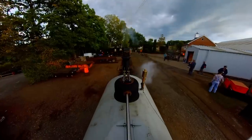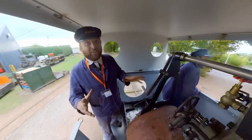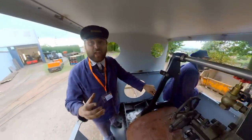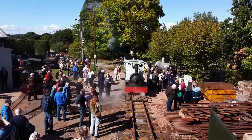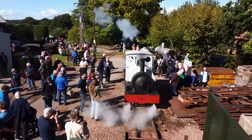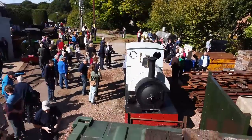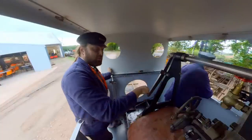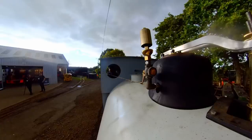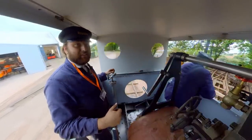And also, if you give it some, it's got a really nice little bark. I can't wait to do something with this, but it's just this engine, actually having it real at long last, and to be one of the few, one of the first drivers. In fact, I am the first Corris man to drive this locomotive in public. And the honour of that is amazing.